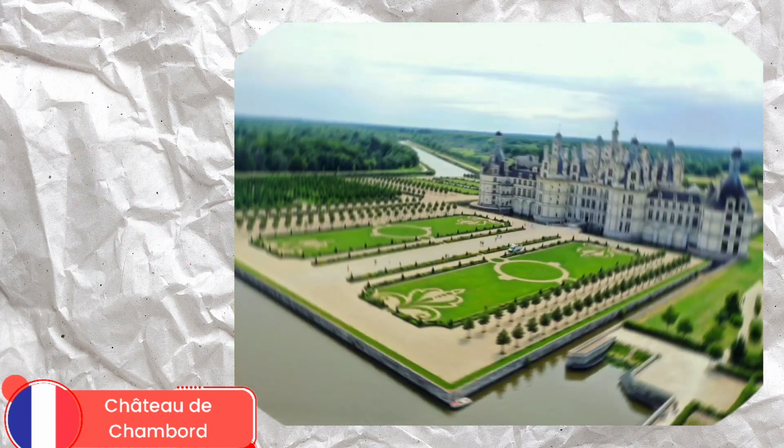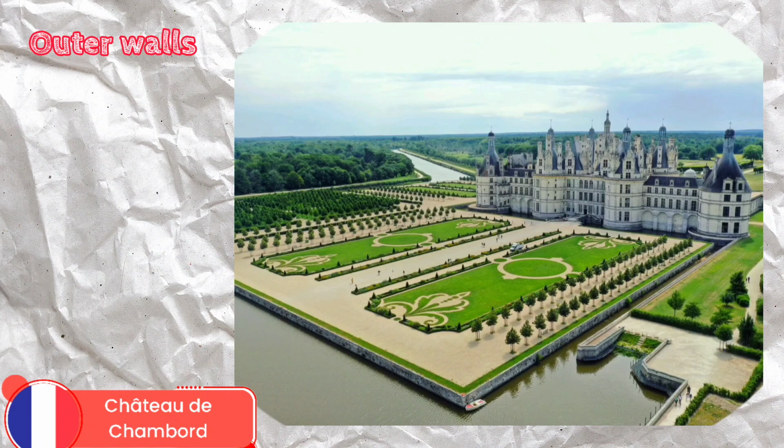Different parts of the castle include outer walls. The castle is surrounded by massive outer walls. Central tower. In the center of the castle, there is a rectangular tower that serves as the main residential area.